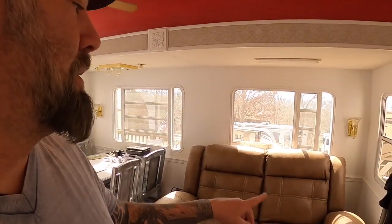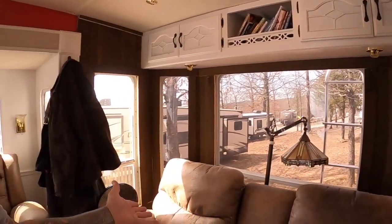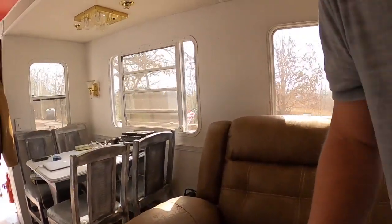If you get a camper, I would recommend changing the furniture out if you can. The yucky couch that came in here was green, and it wasn't comfortable. Little lazy boys, you know, you could arrange it a lot better with furniture. What I did here is I bought a lazy boy thing that folds out, and then this one, it's covered up. And then this is Delta's couch. Apparently dust gets underneath the blanket. Figured that out.